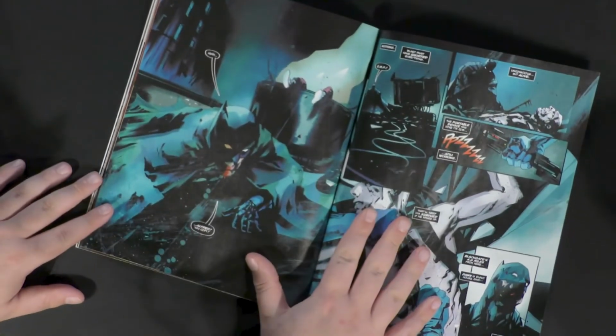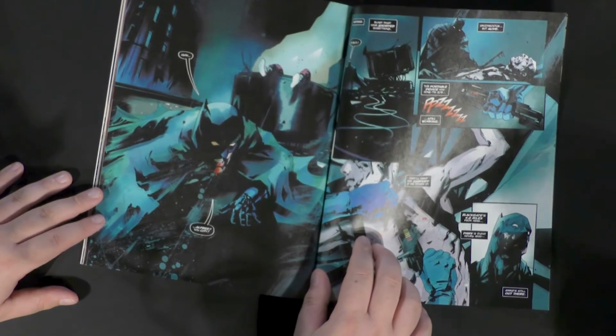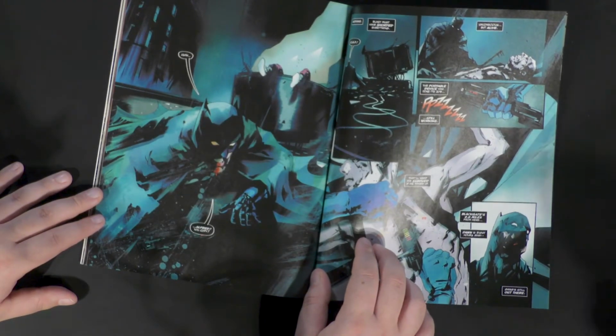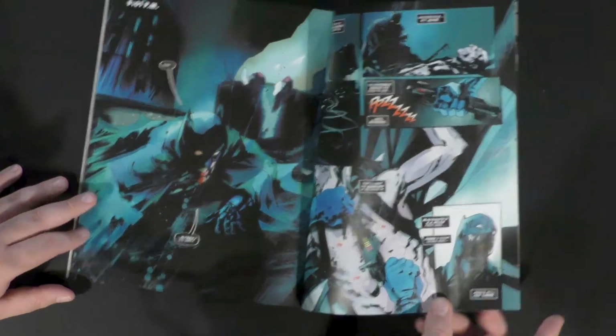Like the scene where the panel right there, where he's got blood dripping out of his mouth. He's mad and he's ready to get this done. Yeah, even in the blue suit, he looks gritty and dirty. And the clean and nice good cop suit is now just gritty and dark. Just amazing work.